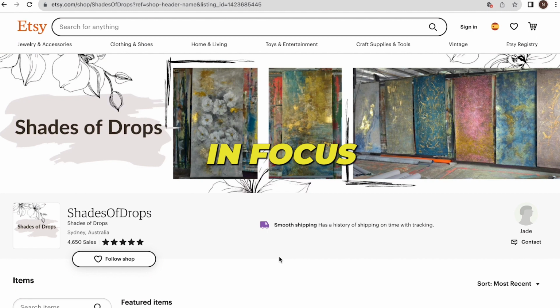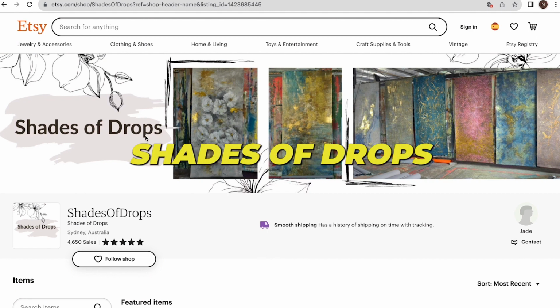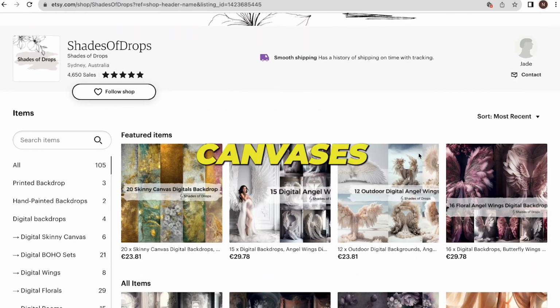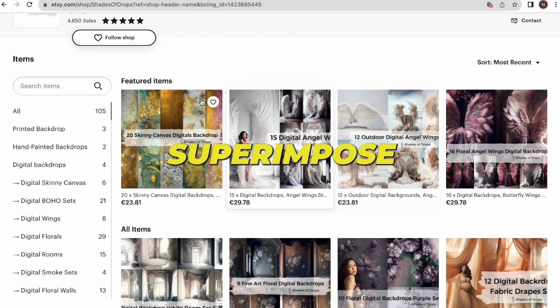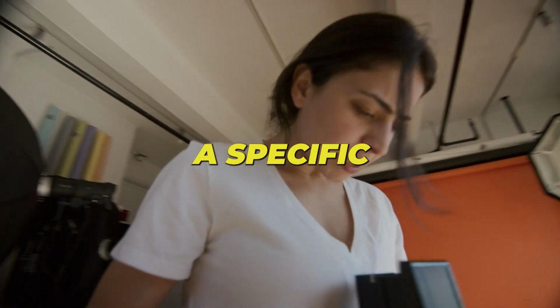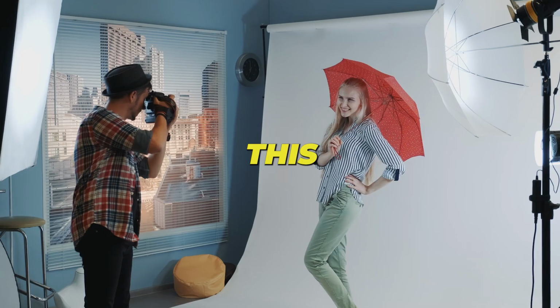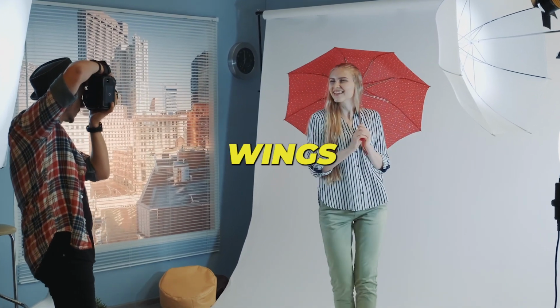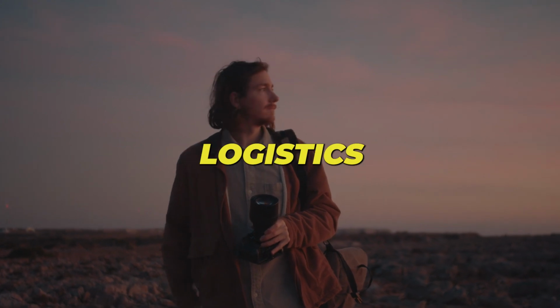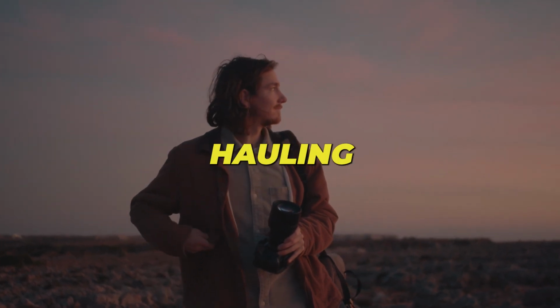The store in focus goes by the name Shades of Drops. Their niche? Digital backdrops. These are essentially the canvases photographers utilize to superimpose their subjects. In earlier times, photographers aiming for a specific shot had to go the extra mile. This meant purchasing props like angel wings or scouting unique locations. And if you did locate such a spot, there were logistics like transportation and hauling equipment.